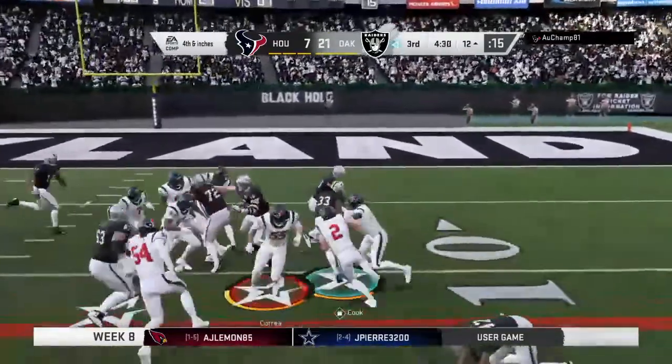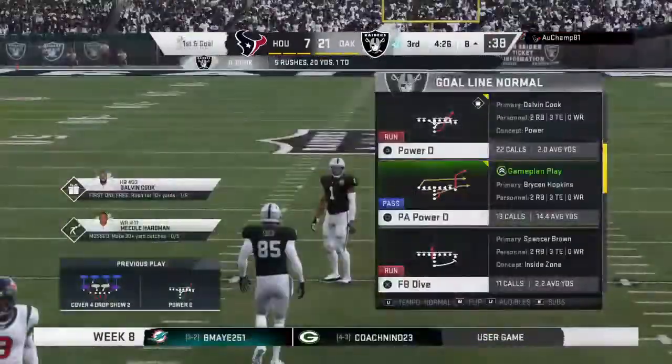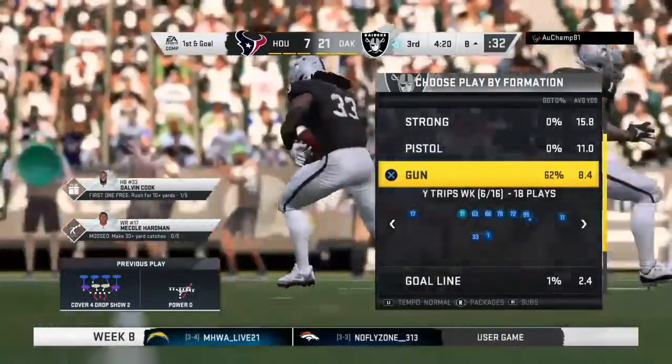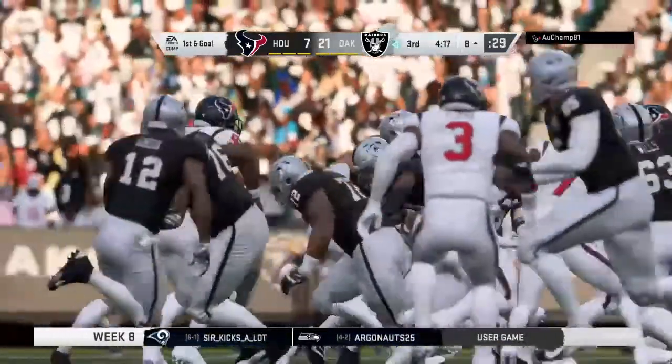Running for it. Here's Cook. And he's got the first down as he gets it to the 8. So give him the first down, first and goal after a pickup of 4, and the decision to go for it pays off. First down. First and goal at the 8-yard line.